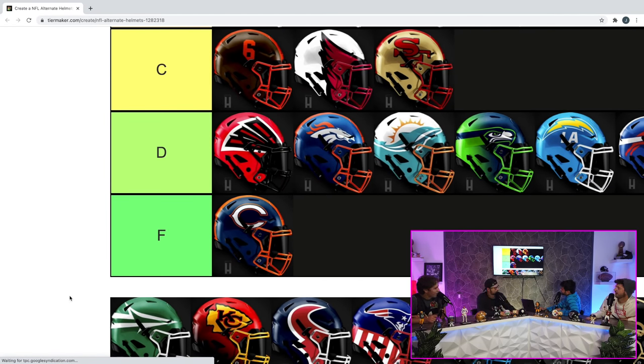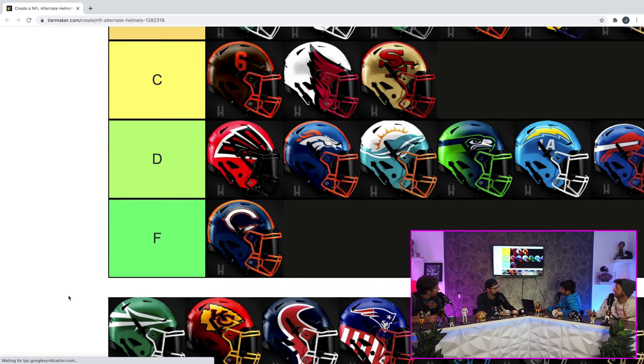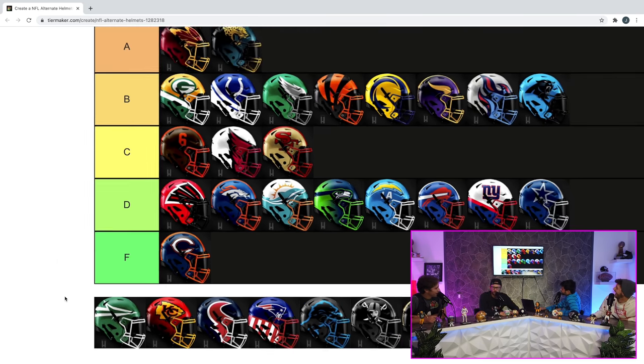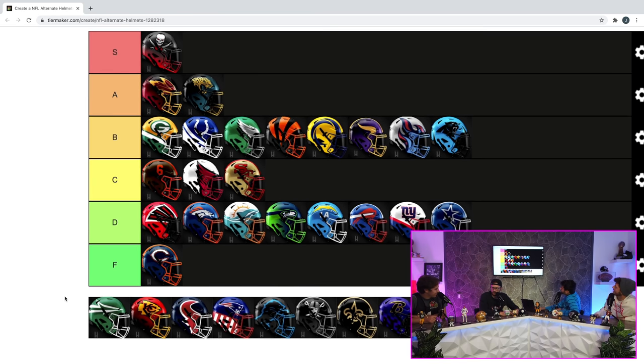Looks like an arrow. I'd like to see you fly in a plane that looks like that. I think it looks cool. I think it's perfect with their uniforms. A C. Stop with the uniforms. That is irrelevant. Oh, my gosh. What are they doing, playing naked out there with just helmets? I hope so. We're ranking the helmets.